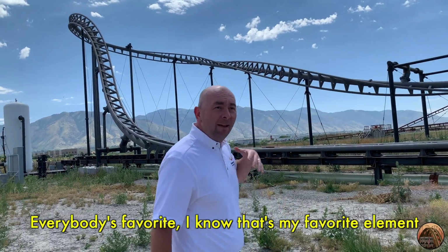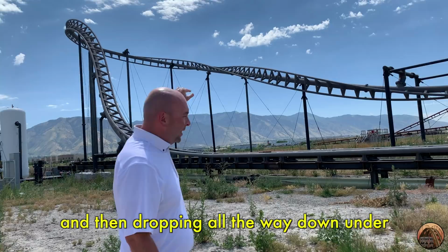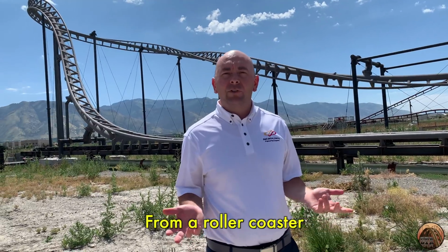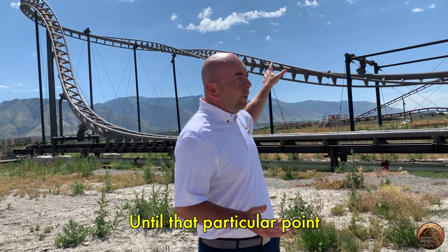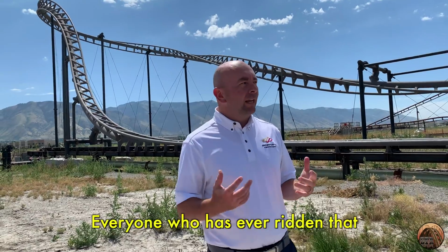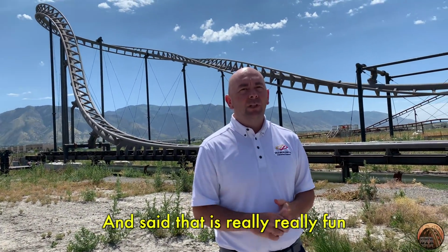Everybody's favorite. I know that's my favorite element, and it gets you every time. Coming off the top and then dropping all the way down under. That's really the first time you would ever experience anything like that on a roller coaster. No one has ever experienced that, and when you go over the top like that, it's pretty awesome. Everyone that has ridden it has pointed to that element and said that is really cool. We'll see a big one of those on a coaster, I think.